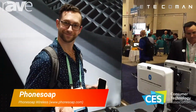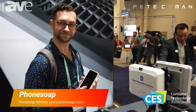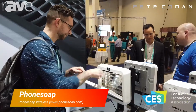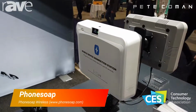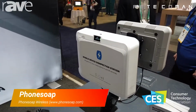And what we found today, and we have our beautiful model Ben here, and Ben is going to demonstrate to us how the Phonesoap works. And it's a mobile device disinfection station. So you wave your hand over the sensor, you place your phone in there, the door closes, you wait for 30 seconds, and what this does is it kills all germs on your phone.